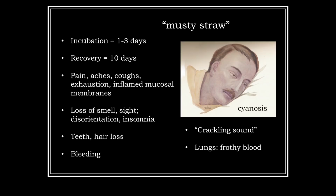Well, people with the flu were described by people who didn't have the flu as having a very peculiar odor about them, the odor of musty straw. But those people in those severe cases where their lungs are actually coming apart, those alveoli are being cracked open, those people, when they were gasping for breath, seemed to make a crackling sound, as it was described, much like taking a piece of bubble wrap in your hands and crunching the bubbles.